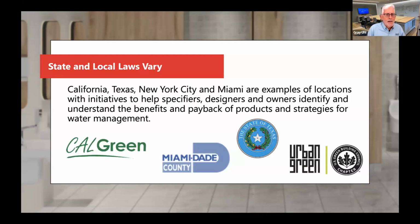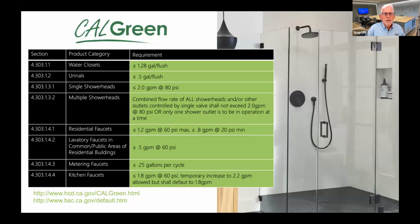Here in California, we have Cal Green. Miami-Dade County has things in place. Urban Green is another one where we're trying to reduce. Even Texas, which is not known for regulations, still is progressive when it comes to water usage. So here in Cal Green, if you put in a new toilet, it has to be 1.28 or less. If you put in a urinal, it says half a gallon. I happen to know we're down to a pint is the new regulation for urinals here, which is a good thing. Residential faucets are now at 1.2 here in California. So it's all good things.